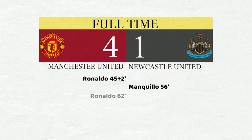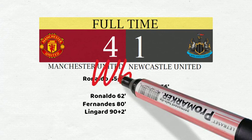The anticipation was at fever pitch for the return of Ronaldo. The scoreline, Ronaldo, and a couple of the goals lived up to expectation, but did the performance? Let's go to the whiteboard.